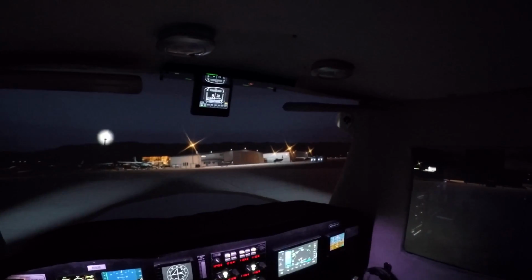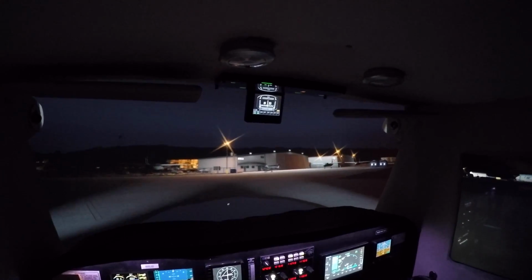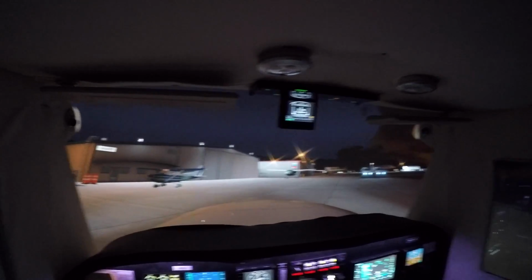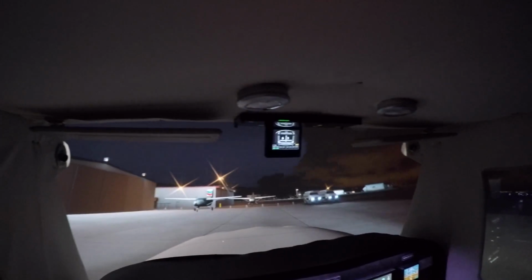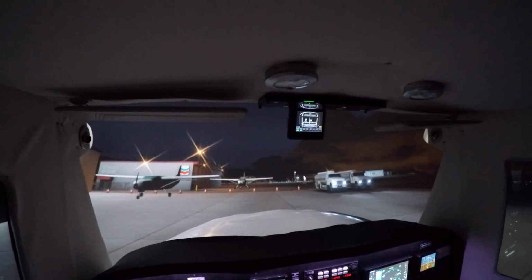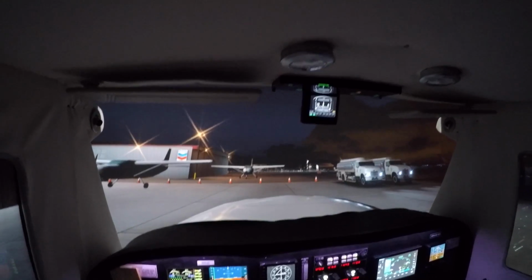Let's go down here because there's some fuel trucks down here, and let's presume we need to get gas. Fill her up, Joe. This looks like a good spot. Okay, so a little nighttime flight. Can always tow bar it from here.